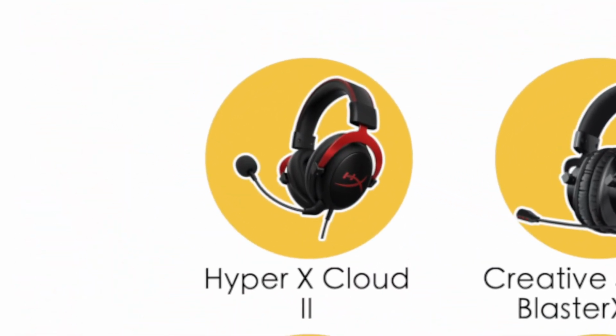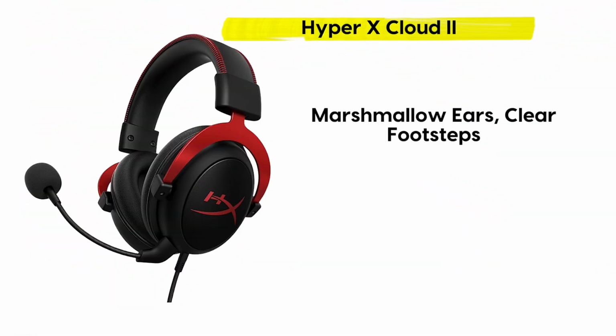HyperX Cloud II. Sliding these on feels like dunking your ears in memory foam marshmallows, and the sound quality makes enemy footsteps crystal clear for your budget. Battle Royale Glory. The microphone is detachable, which is great except when you forget where you put it, and while the surround sound is just okay, you are mostly here for comfort and price.